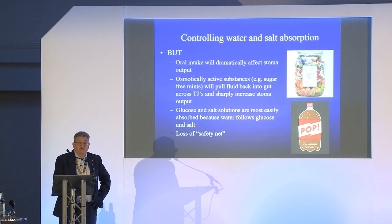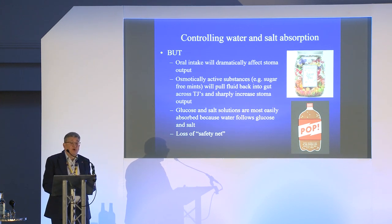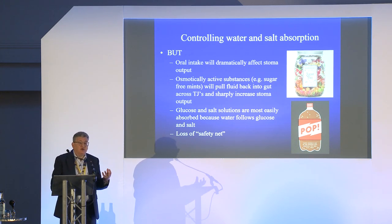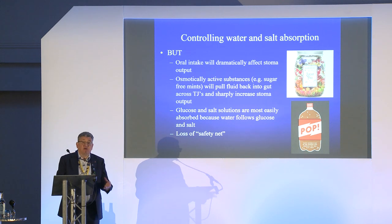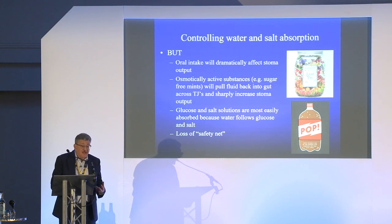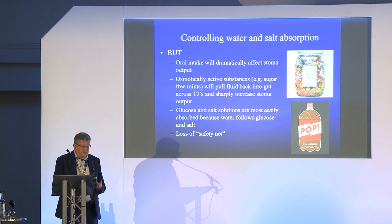And the key word here is osmosis. So if you have osmotically active molecules, those are small molecules, it could be salt, it could be poorly absorbed sugars, if they are in the lumen of your bowel, they will pull fluid back into the lumen of your bowel, particularly across the jejunum, and that will sharply increase stoma output. And also, because of the co-transporter I was telling you about, glucose and salt are very well absorbed if you give them together. And that's why we have these rehydration solutions based on glucose and salt, okay?